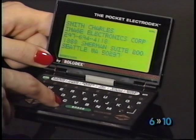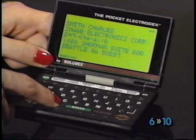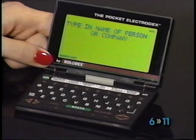To erase a file from the business card file, recall the file to be deleted. Let's delete the Charles Smith file. Press and hold down the erase key until the file disappears from the screen. The file is permanently erased from the memory.